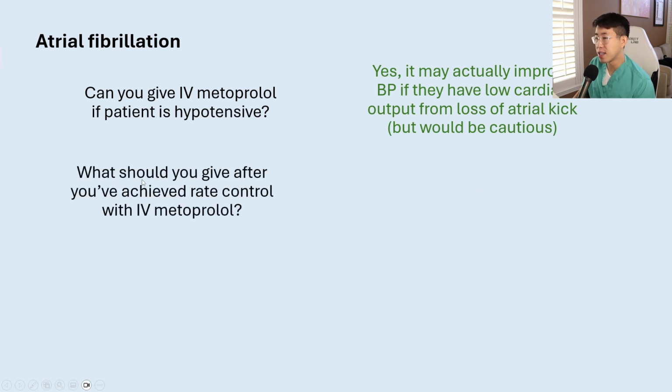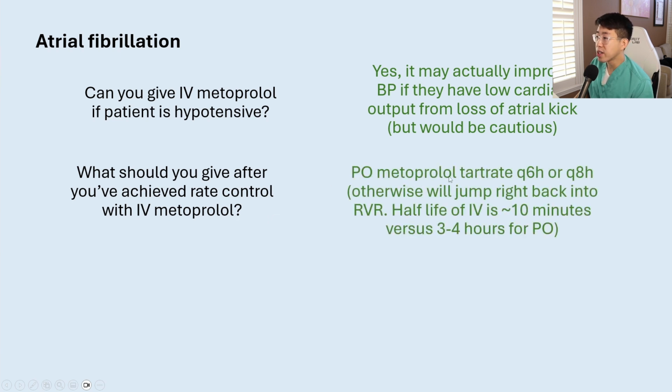Another question is, what should you give after you've achieved rate control with IV metoprolol? This is a common scenario that we see, but after you've gotten adequate rate control, you need to immediately give the patient PO metoprolol tartrate, either every 6 hours or every 8 hours. Otherwise, the patient will jump right back into RVR. The half-life of IV metoprolol is only about 10 minutes versus 3 to 4 hours for PO.